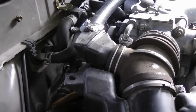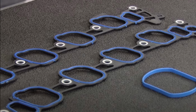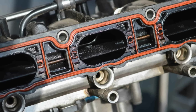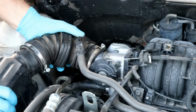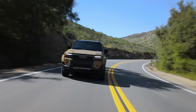Once you've identified the problem, the fix could be as simple as replacing a worn vacuum hose or tightening a loose clamp. For damaged gaskets, you'll need to remove the affected part, like the intake manifold or throttle body, and replace the gasket. Make sure everything is securely reinstalled and properly sealed. After fixing the leak, your engine will breathe properly again, restoring the optimal air-fuel mixture for smooth performance.